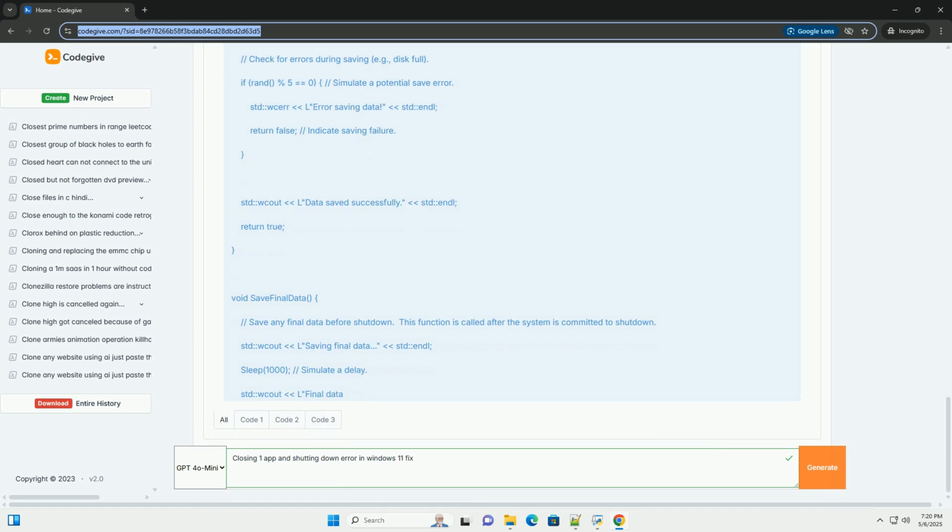Open Registry Editor; search for regedit in the Start menu. Navigate to the following key: HKEY_LOCAL_MACHINE\SOFTWARE\Microsoft\Windows\CurrentVersion\Policies\System. Right-click in the right pane, select New, DWORD (32-bit) Value. Name the new value VerboseStatus. Double-click VerboseStatus and set its value to 1. Close Registry Editor and restart your computer.